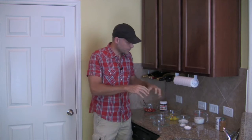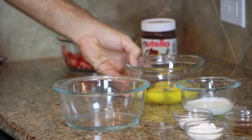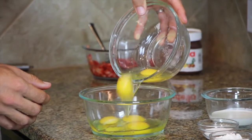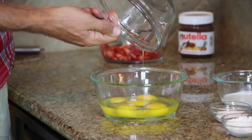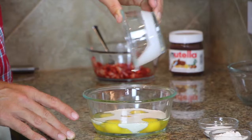Speaking of business, we've got to move on with ours. Take a bowl, into which is going to go 5 eggs. 1, 2, 3, 4, 5. Oh, it's a whole family. That is disgusting. 1/4 cup of heavy cream.